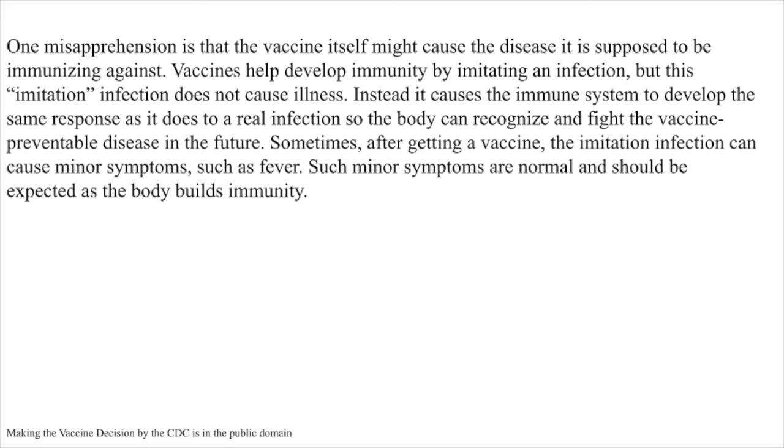One misapprehension is that the vaccine itself might cause the disease it is supposed to be immunizing against. Vaccines help develop immunity by imitating an infection, but this imitation infection does not cause illness. Instead, it causes the immune system to develop the same response as it does to a real infection, so the body can recognize and fight the vaccine-preventable disease in the future. Sometimes, after getting a vaccine, the imitation infection can cause minor symptoms, such as fever. Such minor symptoms are normal and should be expected as the body builds immunity.